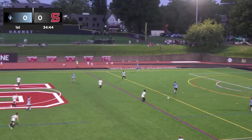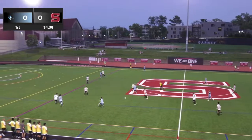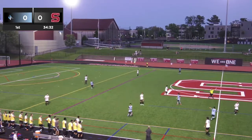Now, there are 5 different teams that play on this field. You got lacrosse on this field, soccer. So there's a lot of different lines on this field for different teams. We had lacrosse practicing this morning before the women's game. The women's lacrosse team was on here.